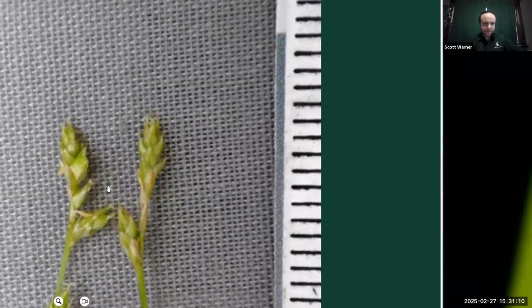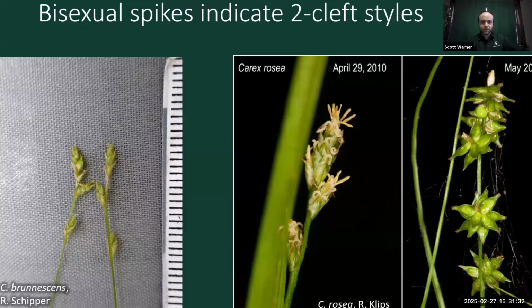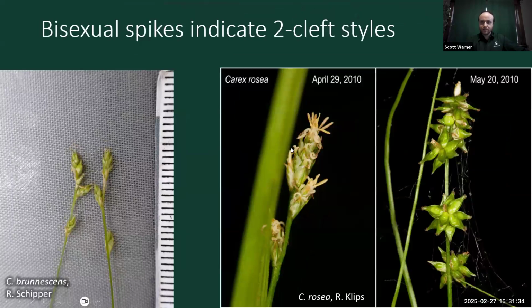So this whole thing would be a spike, and then this would be a little spike beneath it. But anyway, if we look at the terminal spike, we can see the very evident perigynia. And then lower down on the spike, we can still see the stamens with their anthers still intact. So that's a bisexual spike. So that species would have two-cleft styles.